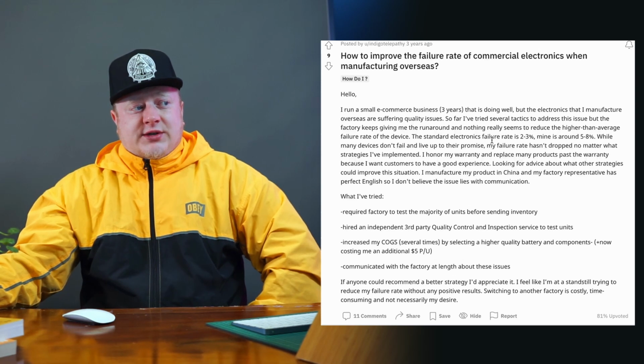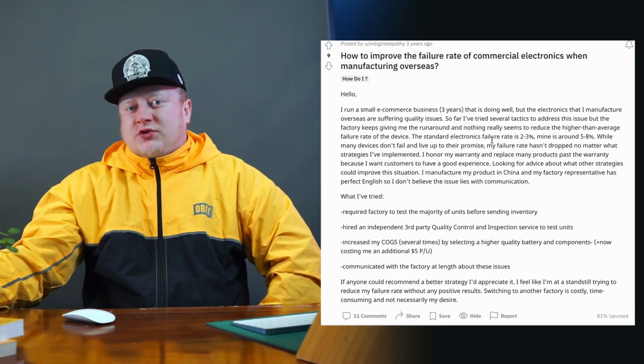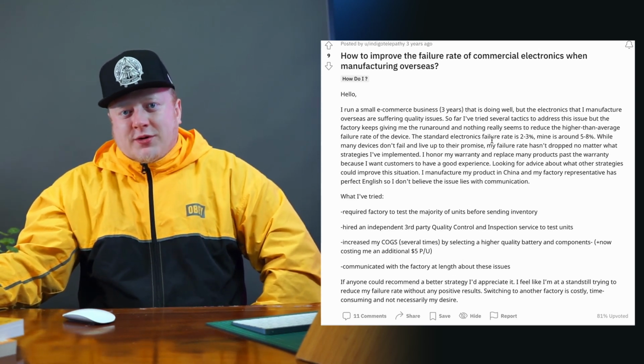So require the factory to test the majority of units before sending inventory. Okay, good on paper, but what are they gonna do, right? Fix them? Maybe. More likely than not, you're still working with them after this much time, they're probably not even checking. Right? Every factory has internal QC. They're probably doing that, but that's the bare minimum. They're not throwing them back. They're giving them probably more of a good enough check mark, move on.